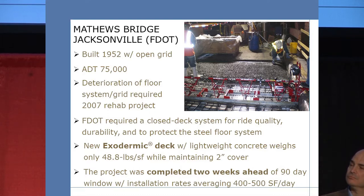You can see on the picture there where they shifted traffic. I think they detoured traffic in one direction, kept one direction of traffic on the bridge. So there you can see where they're driving on the open grid system, and they're replacing with an exodermic deck there. The replacement deck weighed just slightly less than 49 pounds per square foot while still maintaining 2 inches of cover. The project was completed 2 days ahead of schedule in a 90-day window, and they averaged about 400 to 500 square feet per day.